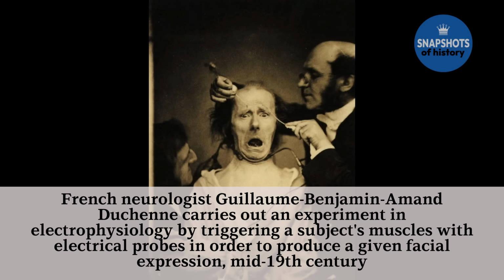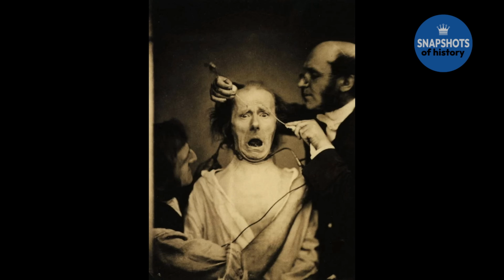Guillaume Benjamin Amand Duchesne, a French neurologist, is shown conducting an experiment. It's electrophysiology, and he's using electrical probes. The probes are used to trigger a subject's muscles. The goal is to produce a particular facial expression. This took place in the middle of the 19th century.